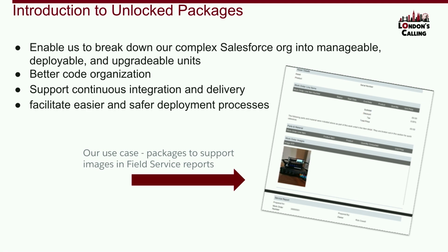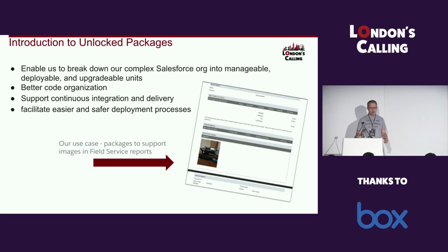So you get those large enterprises where there are many. You may have a module for HR, one for finance, one for sales, one for support, and that's where we typically see the modular approach to breaking up our Salesforce orgs come into play.